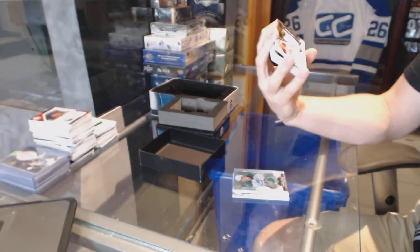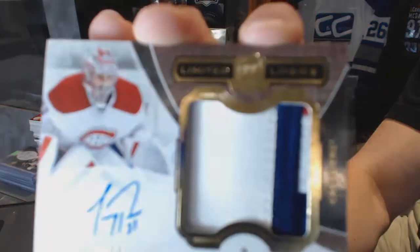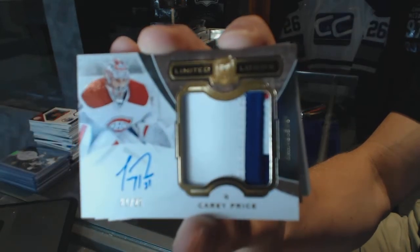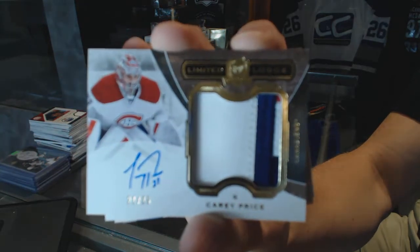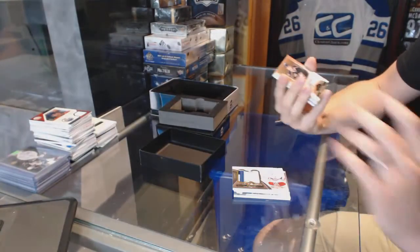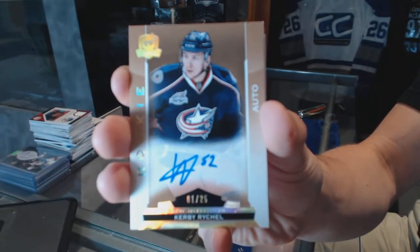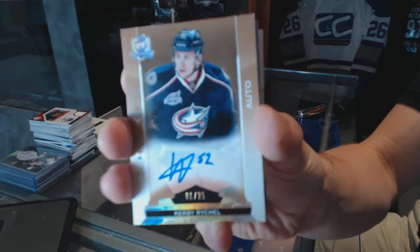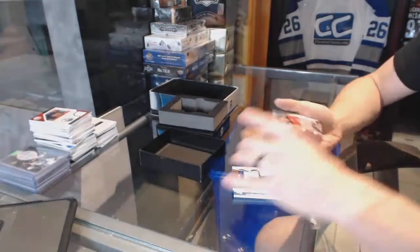We've got a Limited Logos short print, numbered 21 of 25 for the Montreal Canadiens, Carey Price. 21 of 25, Limited Logos, short print for the Canadiens, Carey Price. Gold rookie autograph, numbered 1 of 25 for the Columbus Blue Jackets, Kirby Reichel. 1 of 25 for the Jackets, Kirby Reichel.